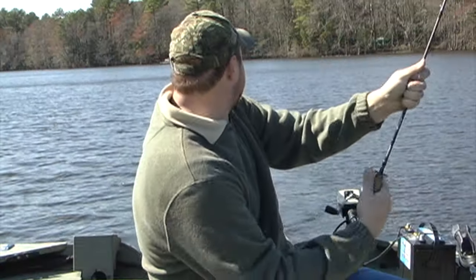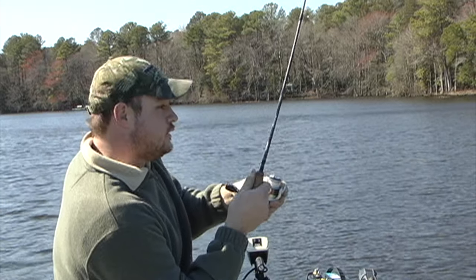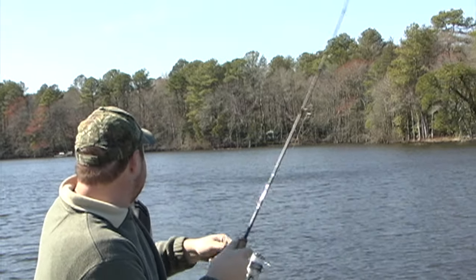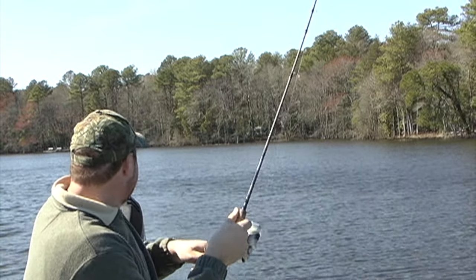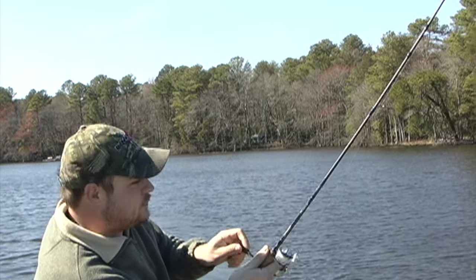That's not a crappie. Gotta get him out of the lily pads. It's again on the crappie rod, but it doesn't seem to be another crappie. Putting an awfully big bend in this rod.